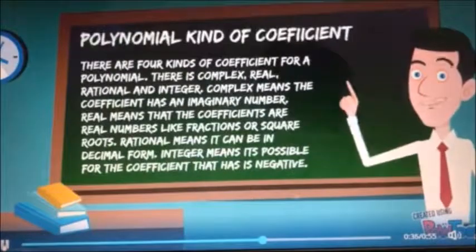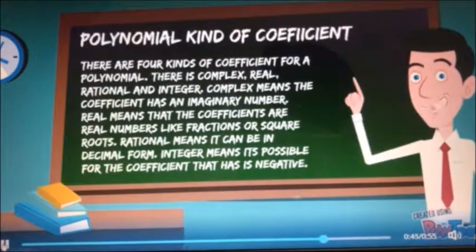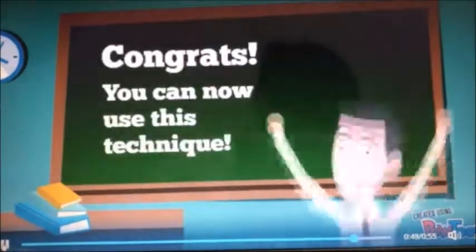There are 4 kinds of coefficient for a polynomial. There's complex, real, rational, and integer. Complex means the coefficient has an imaginary number. Real means the coefficients are real, or like a fraction or square root. Rational means it can be in decimal form. Integer means it's possible for the coefficient to be negative.